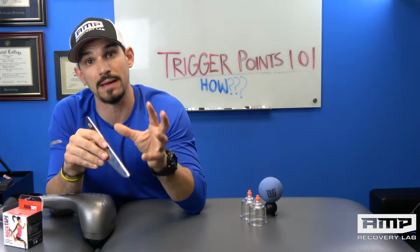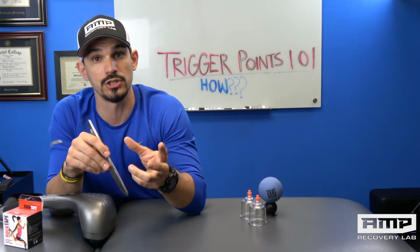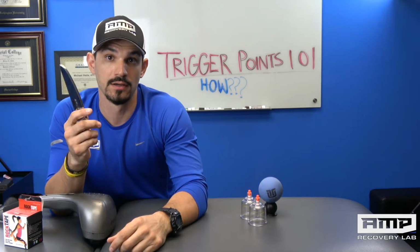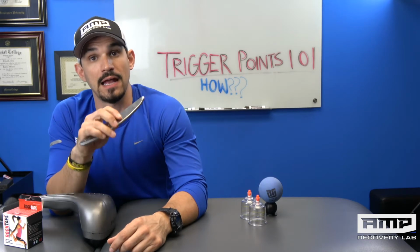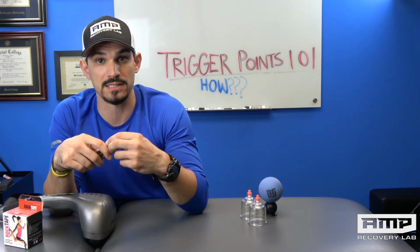So again, we talked about how these trigger points create toxification in the tissue. This is a great way to bring fresh blood flow to the area, okay? It's extremely effective, it doesn't take a lot of time, and you can really bring a lot of blood flow and oxygen and nutrients into this area and really help your body deal with these trigger points on a more blood flow, good stuff in, bad stuff out level.